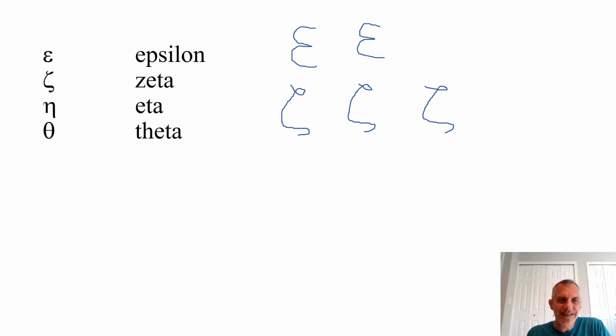Eta looks kind of like a cursive uppercase N. We're going to start at the upper left hand and bring it down like there's a candy cane, and then bring it back up the candy cane and make a big loop, or not loop, but a curve like that. So there's my candy cane up and like that. Candy cane up and like that.